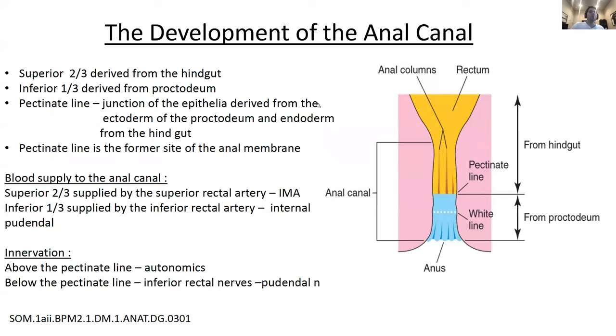But it's an opening. Now the anal canal, what we're going to talk about primarily is the pectinate line. That's what you're going to be asked. Whenever they talk about the anal canal, you want to ask yourself, is it above or is it below the pectinate line? Because like the abdomen that is spread out in foregut, midgut, hindgut, a lot of the derivation of the nerves and the vasculature is going to be derived from the pectinate line.